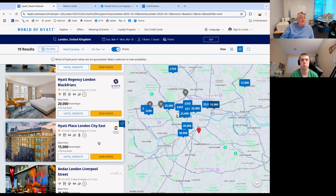The Blackfriars is a much better location, right on the Blackfriars station, and it's very easy to get to Gatwick from there. You can walk across the street and it's 35 minutes. So I think that's what I'm digging with that. It's now going to be a Category 6, though, so it'll be 25,000.